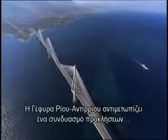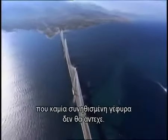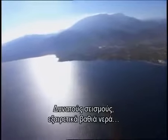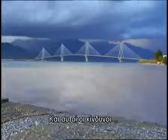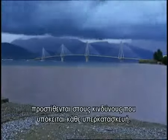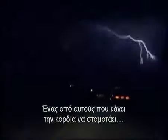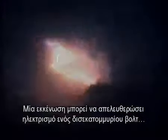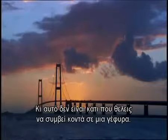The Rhean-Antirian Bridge faces a combination of challenges that no ordinary bridge could survive. Strong earthquakes, exceptionally deep waters, fast currents, and weak seabeds. And these dangers are piled onto the risks that every megastructure faces. One of the most heart-stopping is lightning. A single bolt can wield 1 billion volts of electricity and can reach a vaporizing 54,000 degrees Fahrenheit. Not something you want near a bridge.